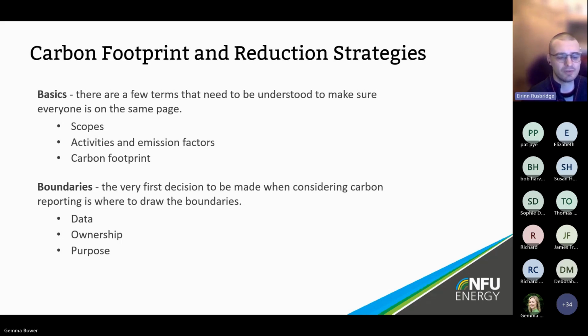So knowing what the scopes are can start to inform you on where you might set your boundaries, which are the most important decision that you'll make when it comes to calculating your carbon emissions. I'll get onto boundaries a little bit more later.